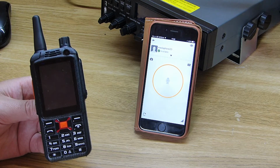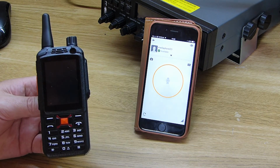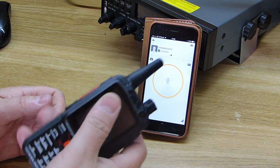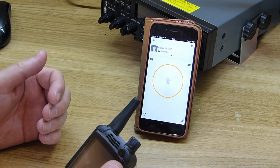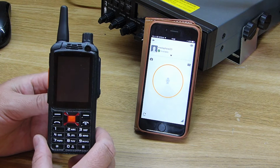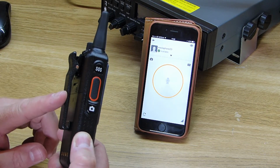it actually transmits. Now this is a problem when you've finished doing what you're doing, you've finished your conversation and you want to put this radio back in your pocket. You could accidentally touch that with your hand or your thumb, and without knowing, it starts transmitting. Not a major issue, but it's something that I find quite annoying, because it's happened to me a few times on several occasions. I don't always have this belt clip fastened.